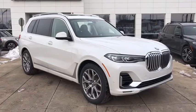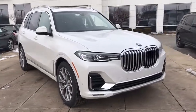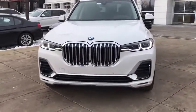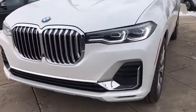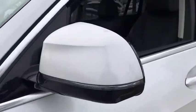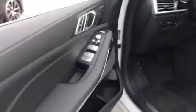We are pleased to show you the 2020 BMW X7. The BMW X7 is sure to excite those looking for a full-size BMW SUV. Third row seating, coupled with the latest technology and upscale interior features, make this a must-see for anyone looking for a luxury SUV vehicle. Here are some of this vehicle's great options.